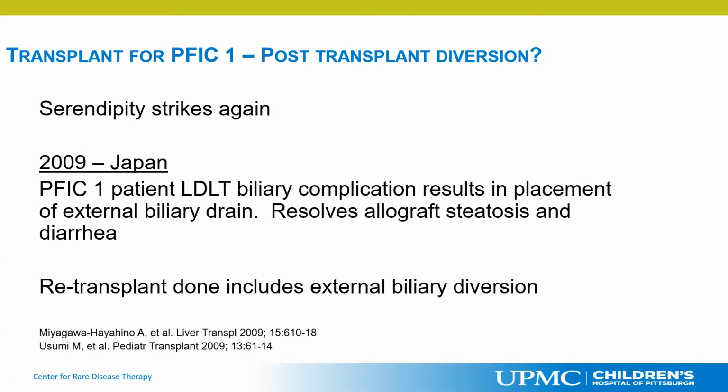And so what do you do? I think this is a topic that everyone wanted to talk about, post-transplant diversion. If you remember yesterday's talk, I said that biliary diversion was discovered when a patient had a bowel obstruction. The patient has PFIC1, they have a bowel obstruction, they put a tube to drain their stomach, they drain the bile out, and the itching stops.